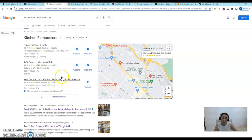To rank at the top, you need citations, and a citation is anywhere your business is listed in a directory, and it has to show the name and the business address and the phone number exactly the same way as they appear in the Google Business Profile. So that's something to bear in mind, just to make sure that they are looking the same. And that's my second tip.